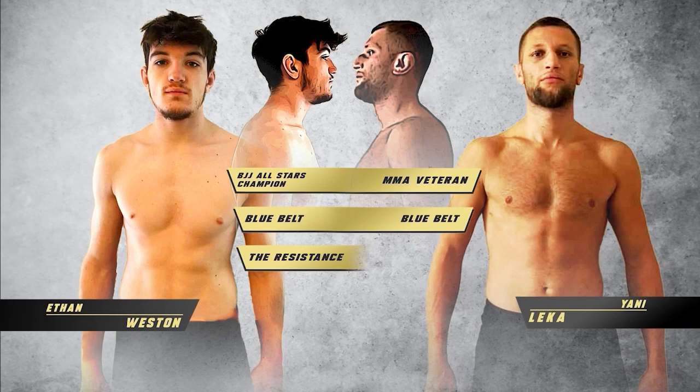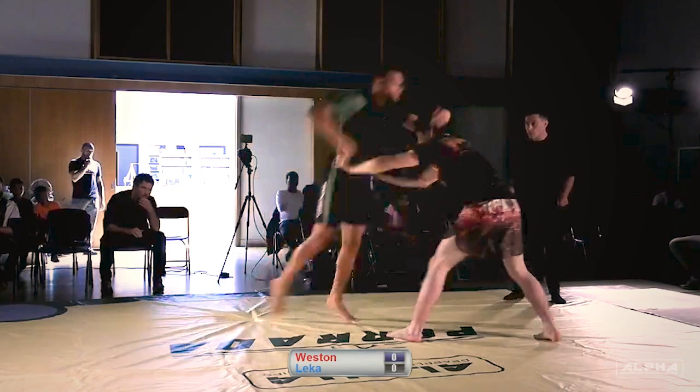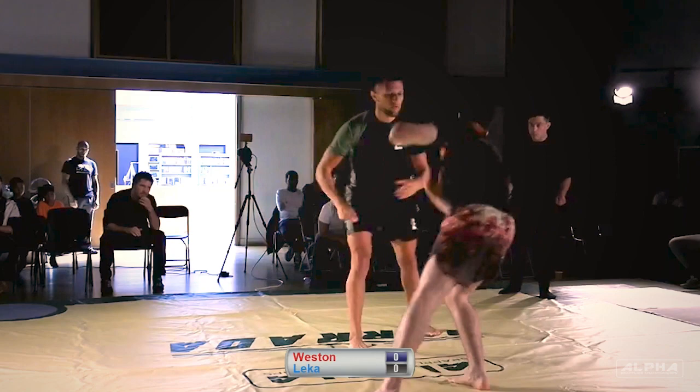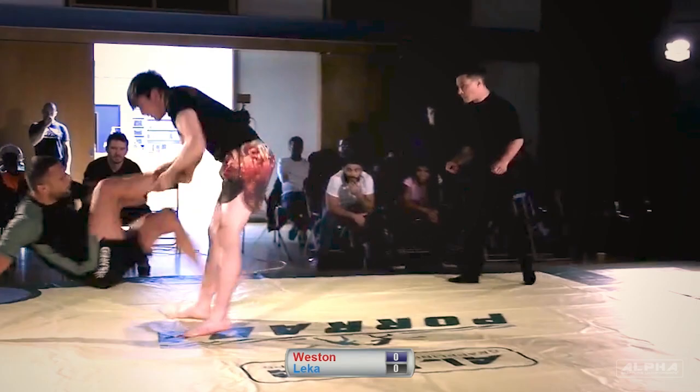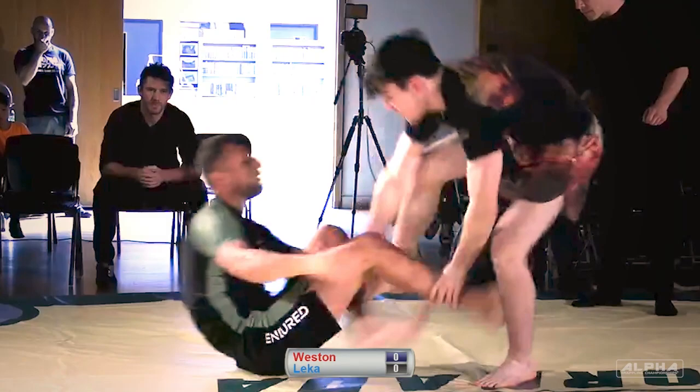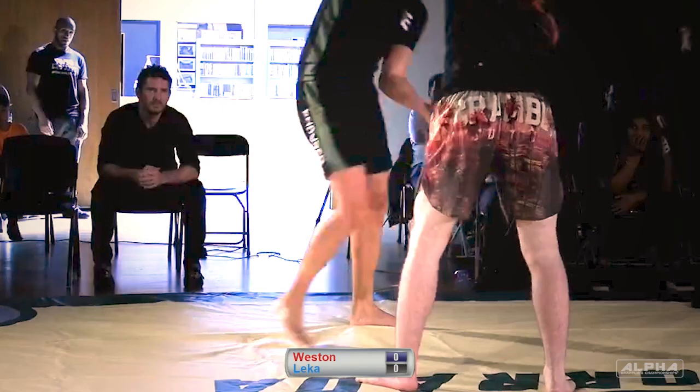So here we have Yanni Leka from Elite Jiu-Jitsu versus Ethan Weston from Resistance, right here in North London, Finchley. Both up-and-coming competitors. It'll be a fun match. Yanni goes for a flying armbar. Very high pace right now, high-paced action. Ethan seems to be mixing up the strikes quite well. Okay, there's a strike there by Yanni.